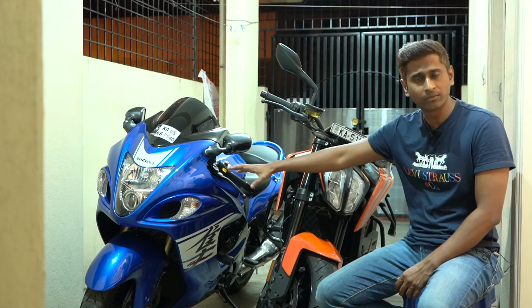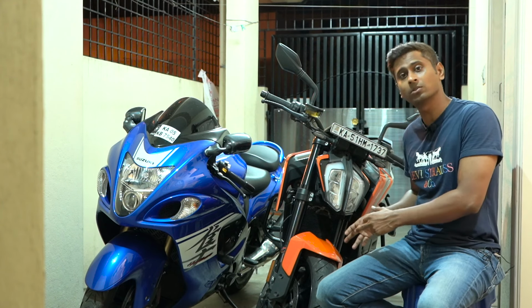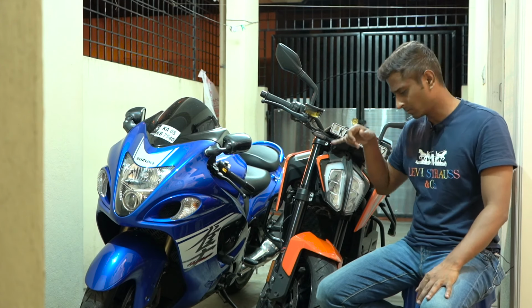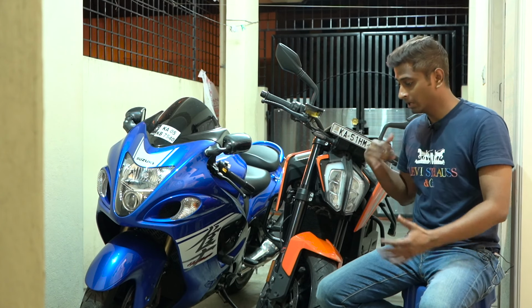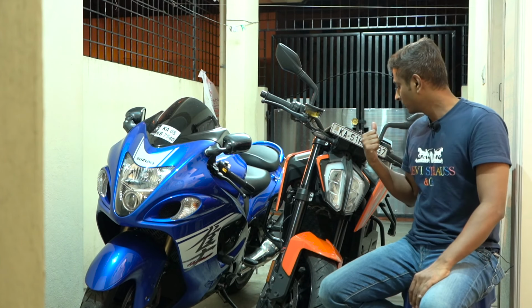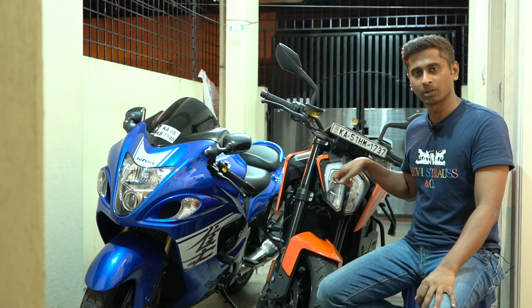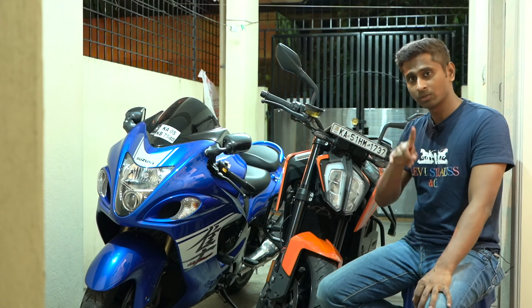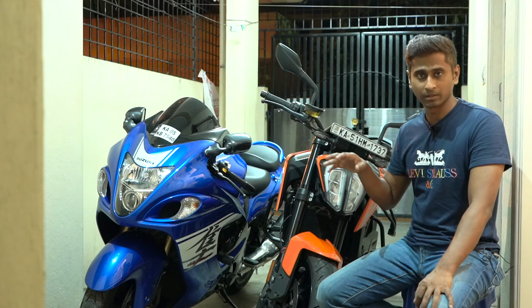That is on a whole different level. That is something else. But this is also unique. The electronics that this bike has got, right? Electronics is very much required for this bike to control the spin, to control the traction, to control the wheelie. Electronics is very much required for this.